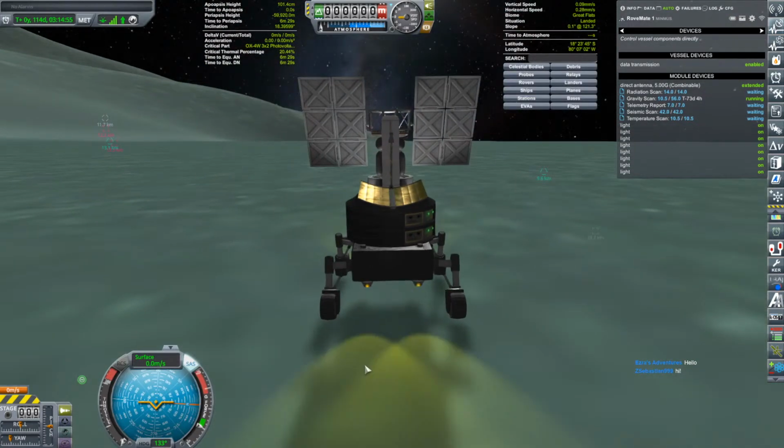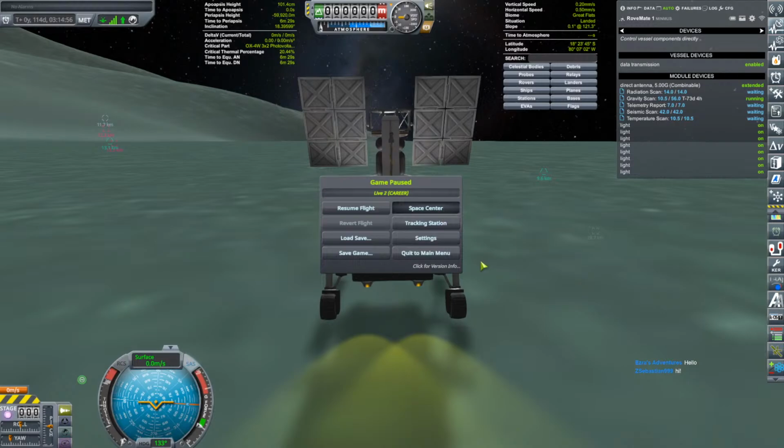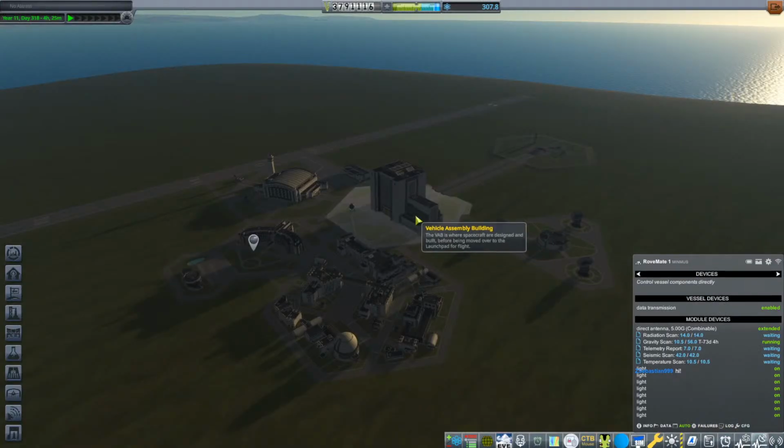We'll leave this here. We're going to get ourselves to the Space Center, into the VAB, and we're going to be doing us some work. Building us a rover. Hello there, Ezra and Sebastian. Good to have you aboard. Okay, into the VAB.